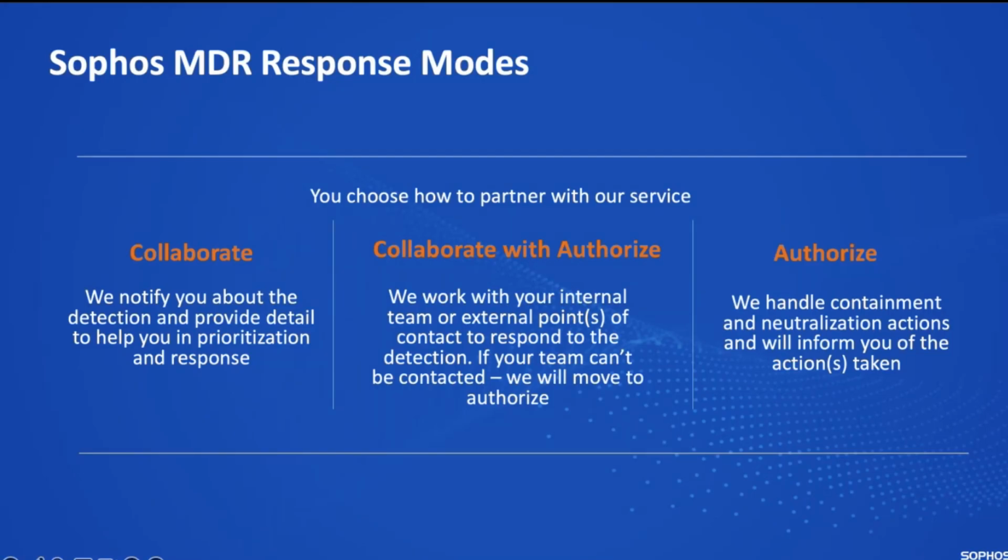The other thing that we've got is these MDR response modes. Now, I want to prefix this slide by saying these are all free. You do not pay any extra for any of these options. It's simply how you want the MDR team to interact with you as a service and work alongside your own team. Because at the end of the day, that's what we want this to feel like. We want the MDR team to feel like an extension of your own IT work team.